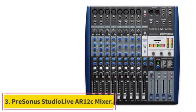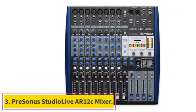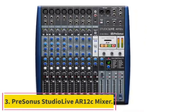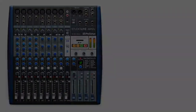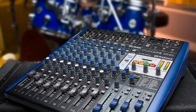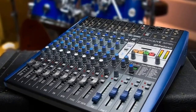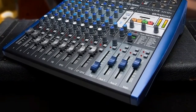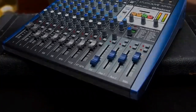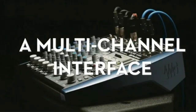Number 3. The StudioLive R12C from PreSonus is a hybrid digital, analog mixer that's built for today's creators. This mixer is compact enough to be taken on the road, yet offers a wide range of input options to fit any performer's needs. And it's bursting with features such as onboard effects, stereo SD recording, and a stereo super channel that lets you take total control over your sound.